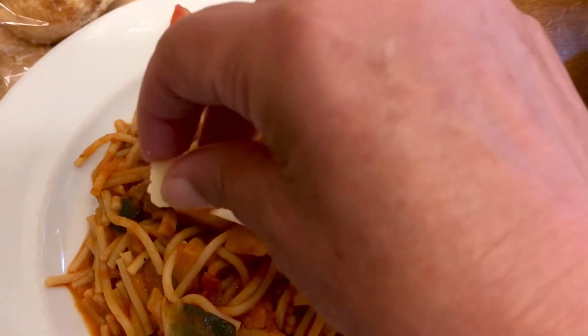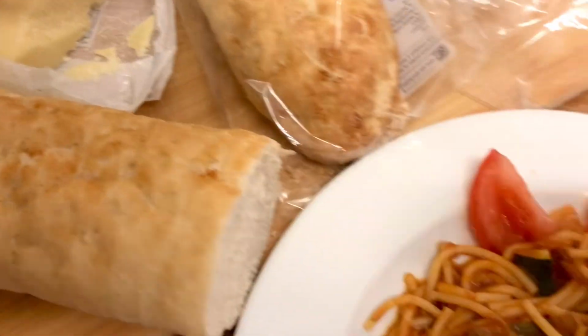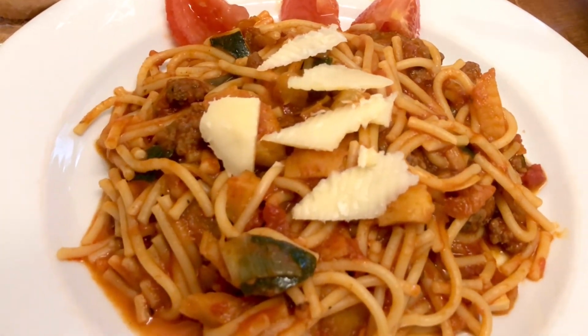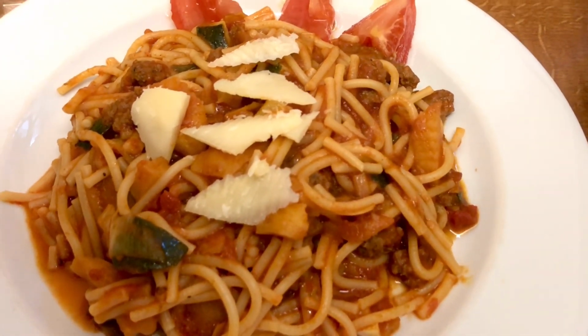That's £2.80. But extra mature. I always think if you buy a strong cheese or a blue cheese, you can get away with using just that little bit less because it's got a stronger flavour.